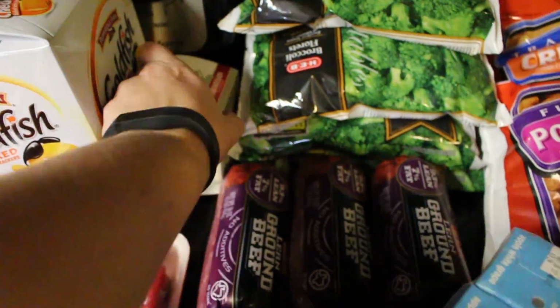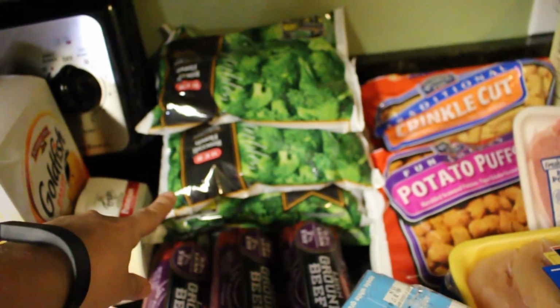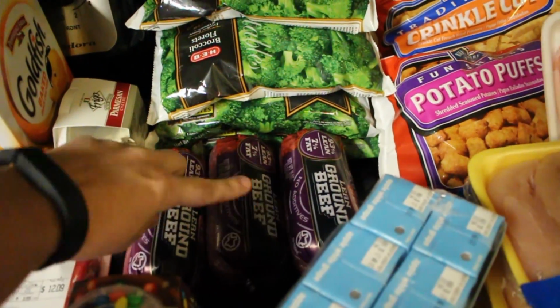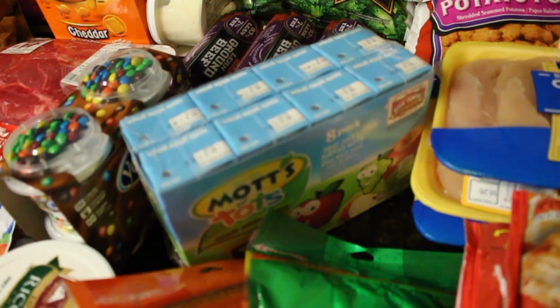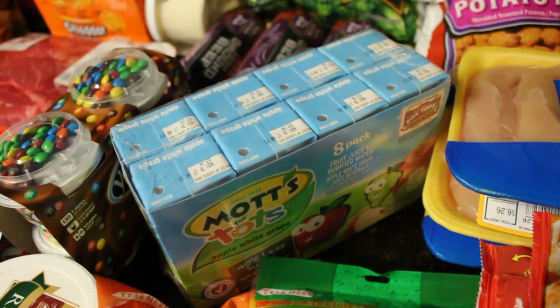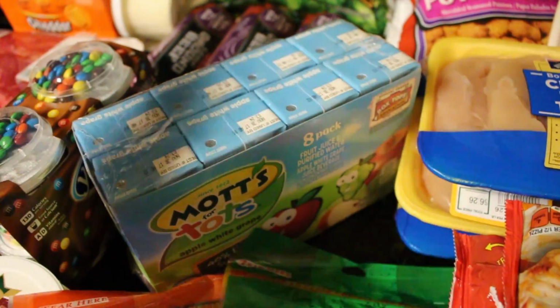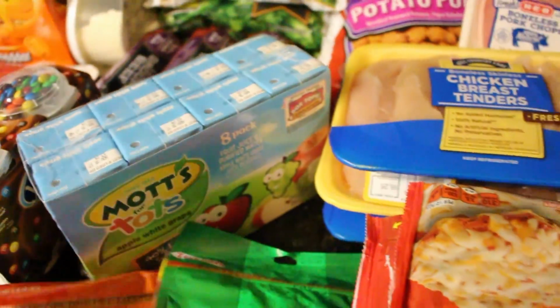This one is fresh Parmesan cheese. I have 4 bags of frozen broccoli, 3 pounds of ground beef. This is my son's favorite juice box. Even though he's not a toddler anymore, he loves this, and he takes one every day or 4 days out of the week to school with his lunch. So I picked up this one for him.